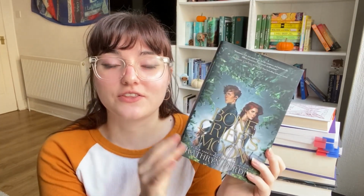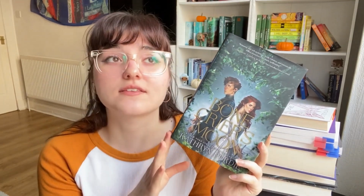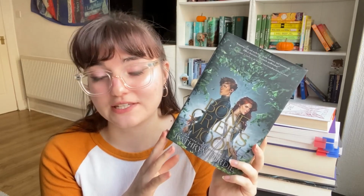So this is the Fairy Loot edition with the green sprayed edges, and green is my favorite color, so this is like the dream book for me. And I also got this one on Depop. And again, I know nothing on what this book is about, only that it's fantasy and there's magic, and I don't need to know more, honestly. If there's fantasy and magic, I'll probably read the book.